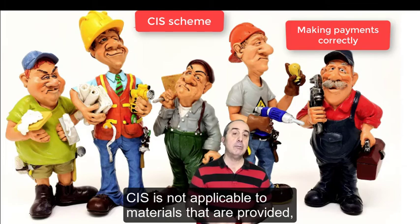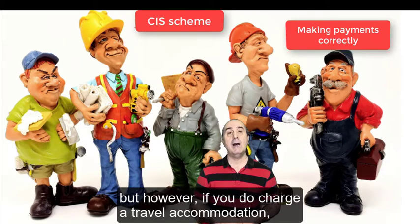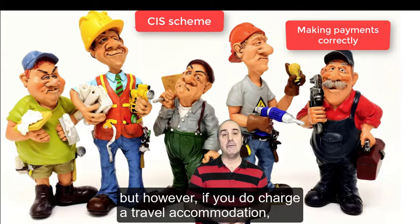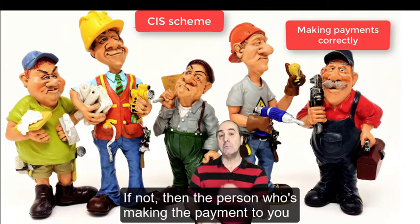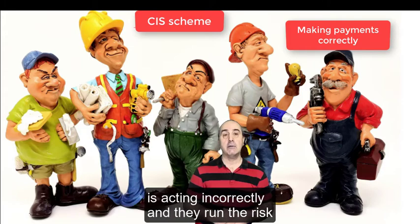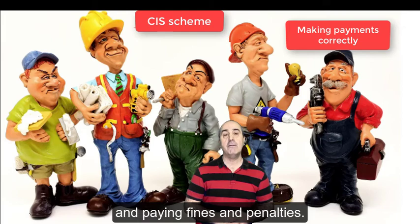CIS is not applicable to materials that are provided, not applicable to things like plant hire, but however, if you do charge travel, accommodation and likewise, then CIS is levied on that income, that fee. If not, then the person who's making the payment to you is acting incorrectly and they run the risk of actually being caught by HMRC and paying fines and penalties.